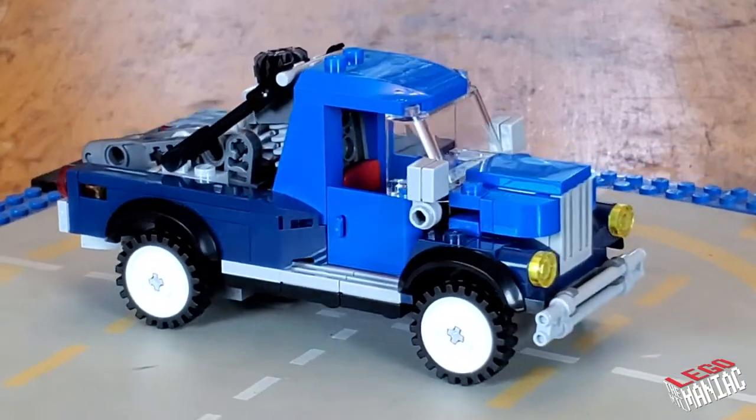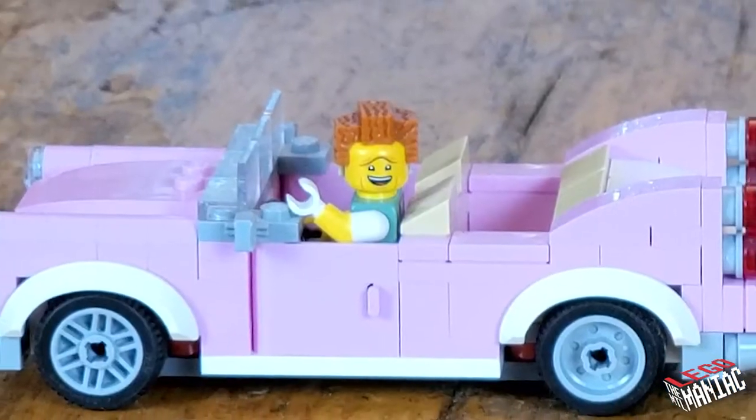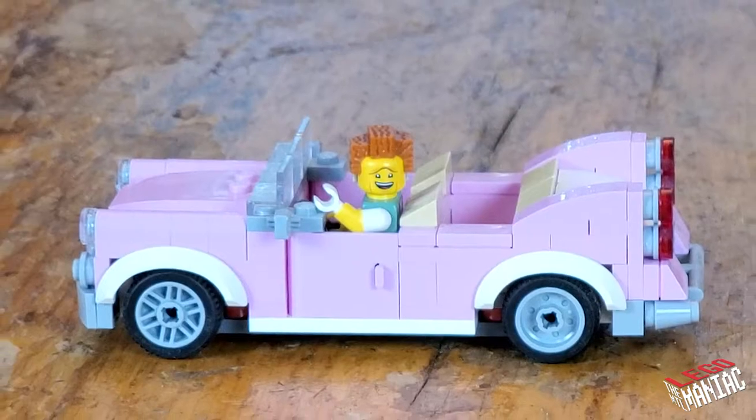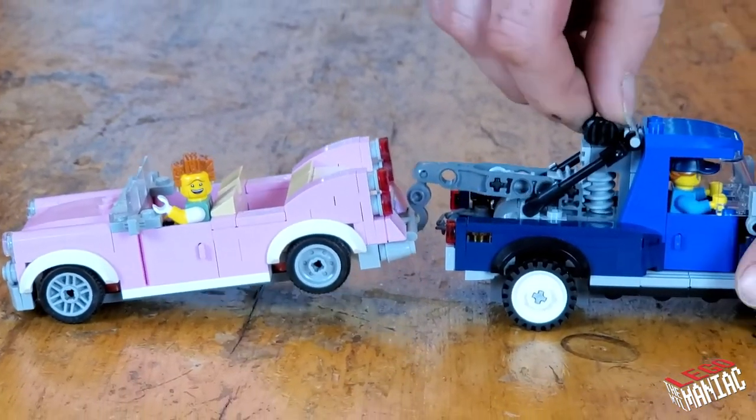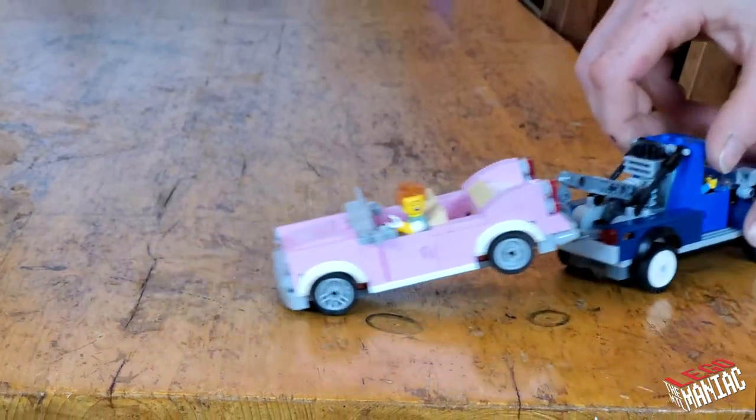So, when you do need to hook onto a car, like this broken down pink convertible that President Business is having a little trouble with, it's a breeze. All you have to do is back up, hook on, twist the knob to raise the mechanism, and drive away.